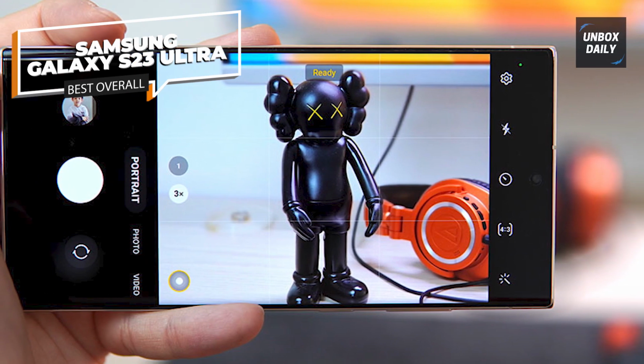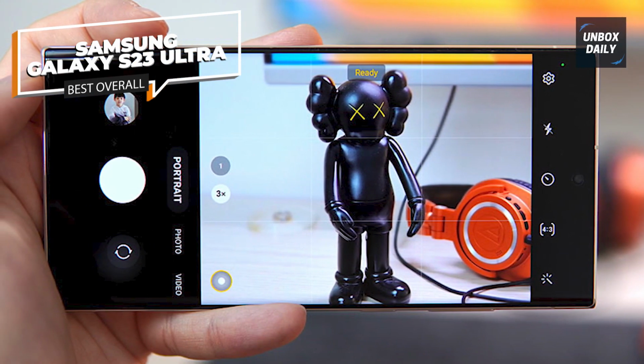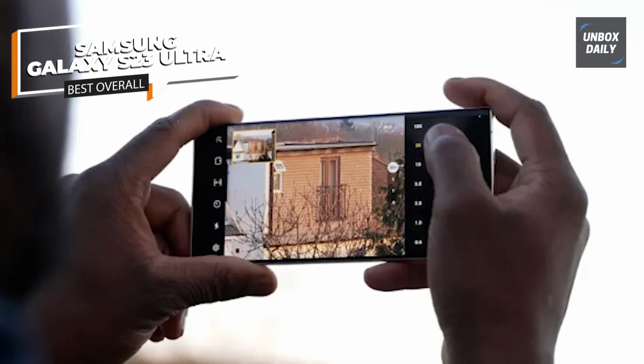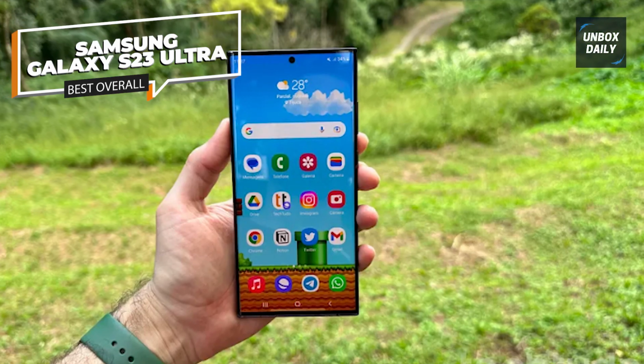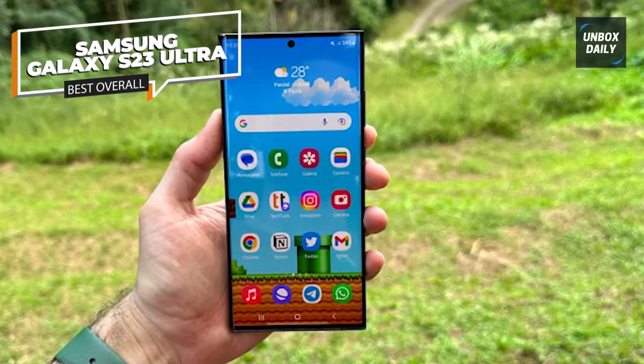If you're in the market for a new phone and money's no object, the Samsung Galaxy S23 is a fantastic choice. It's blazing fast, has the best display on a smartphone right now, features an excellent array of cameras, and sports a battery big enough to get you well past a full day's use. It's definitely expensive, but this phone is built to last.